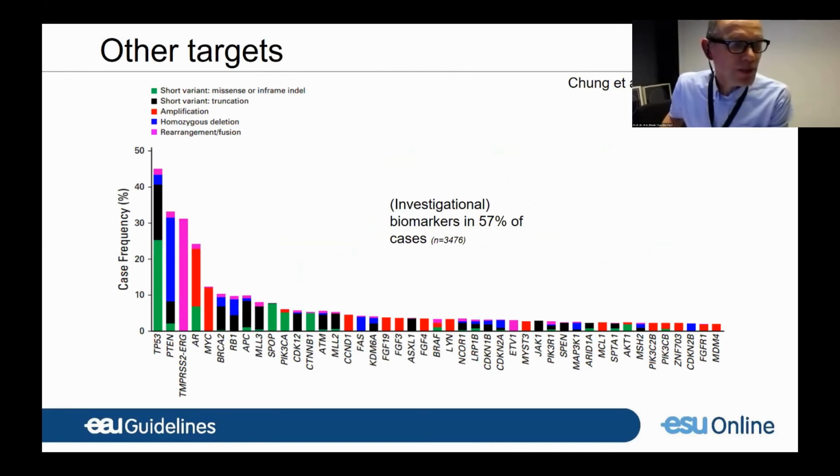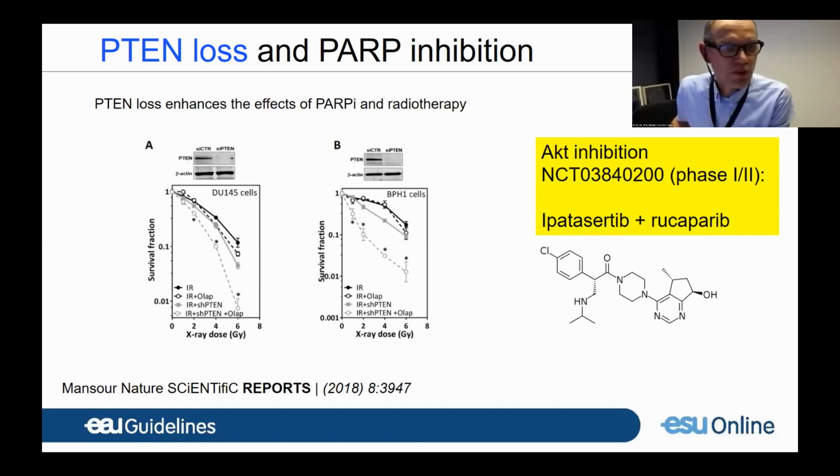PTEN-AKT pathway, because it's very interesting that it is shown here that the amount of mutations, and in particular DNA losses of PTEN expression, is high in patients with metastasized prostate cancer. And these are early data from preclinical studies showing that combining AKT inhibition with PARP inhibition increases cell toxicity in cell lines. And this was also leading to a clinical ongoing study using an AKT inhibitor with rucaparib.